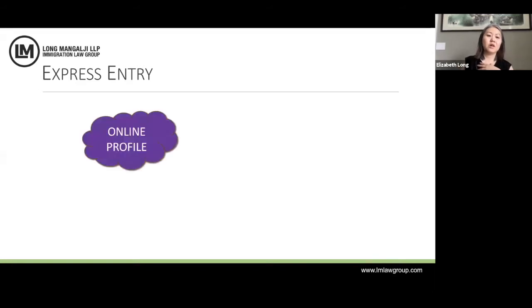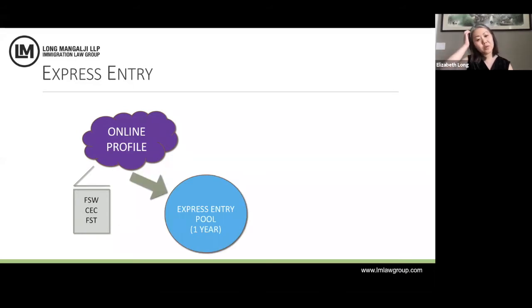Okay, so express entry, how does it work? First, you have to create an online profile, and you can create an online profile if you qualify for express entry under one of three categories: the skilled worker class, Canadian experience class, or the skilled trades class. Once you qualify, you create a profile, you get into the express entry pool. Now, this does not mean that you have applied for your permanent residence, okay? You cannot apply just because you're in the pool.